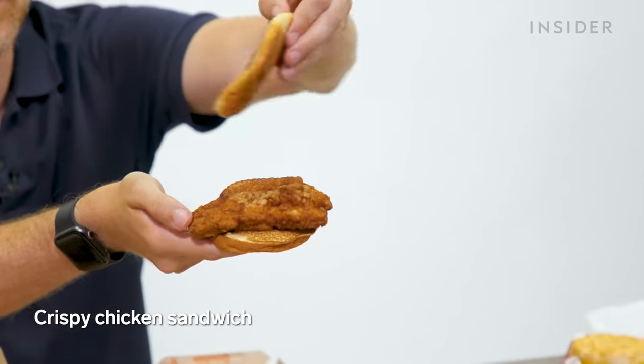Sauce talk. I couldn't get any of them on the side, but we have exclusive sauces here at the Subway in the US. We can get a red wine vinegar, a yellow mustard, a creamy sriracha, a buffalo sauce, of course.